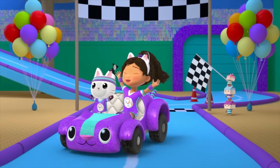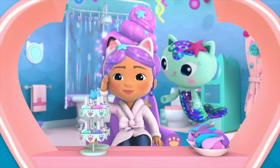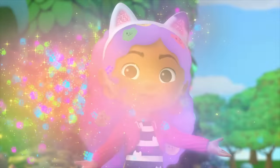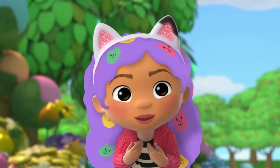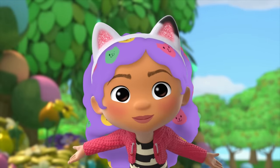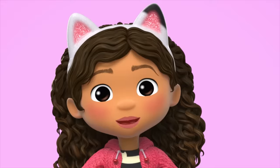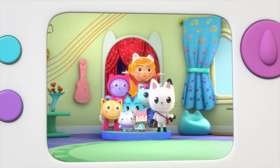Gabby can do a lot of cat-tastic things inside the dollhouse. Like change the color of her hair. All it takes is one pinch and... kitty cat hair! In the dollhouse, I can change my hair to whatever I want. Like this. Rainbow hair! Today, we're exploring some of our favorite hairstyles that Gabby has had throughout the show.